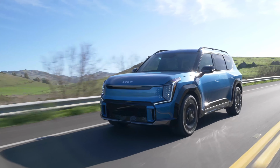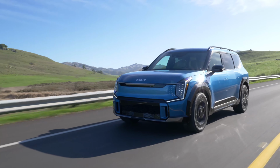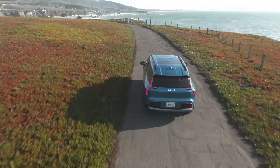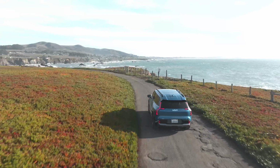The 2025 Kia EV9. We have some new updates to talk about, so let's get started. So we have 5 different trim levels here. We have the Light SR base model, then we have the Light LR, then we have the Wind, the Land, and the GT line at the top.